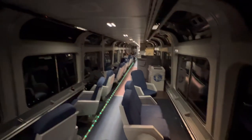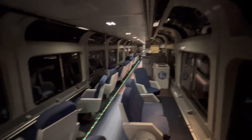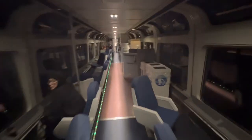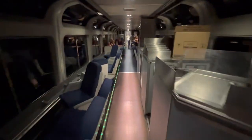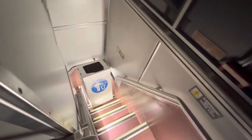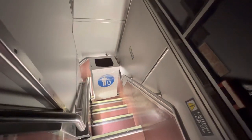And let's go back into the dining car and then we'll end the video. Maybe see some food. Let's see what we can see in the lower level of the cafe section. Look, it's closed right now. The cafe attendant is on break.